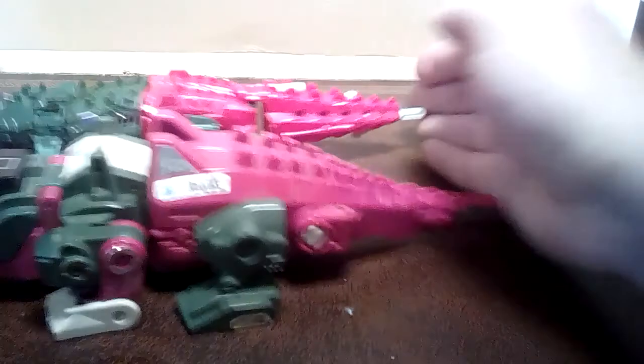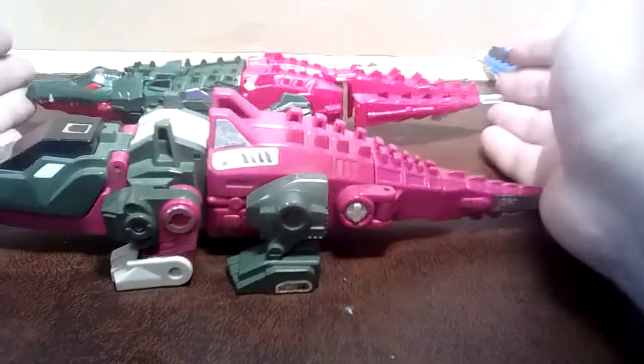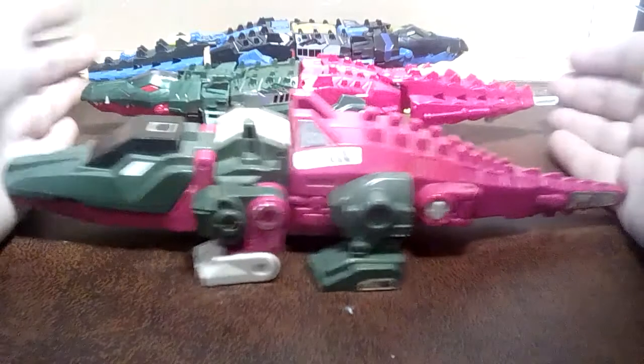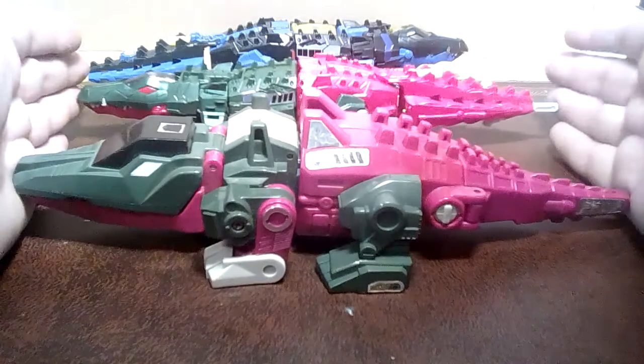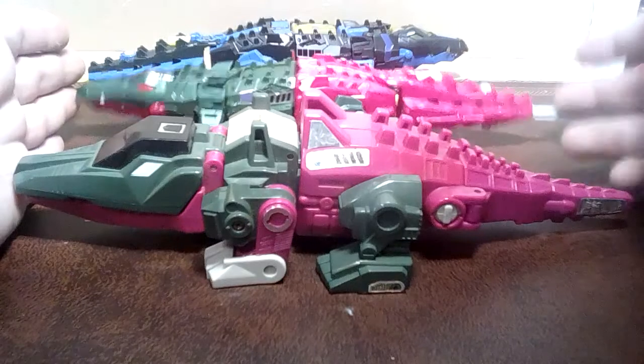They're roughly the same length. If I can get Krok out of the way, I'll tell you what, Krok, you go that way. There you go. They're roughly the same kind of length. I think SkullCruncher is ever so gently longer. But bear in mind, this is with SkullSmasher. That's with the tail extension here.